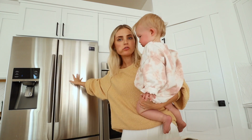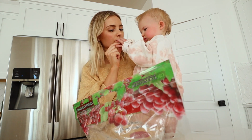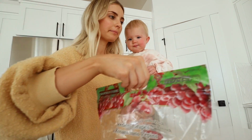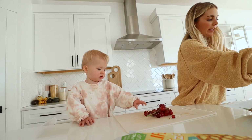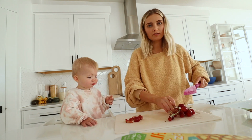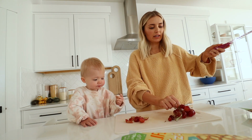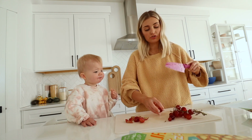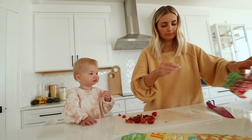Do you want grapes? She loves grapes lately. Does this sound good? Okay, let's wash them and cut them. Wanna help me? You gotta wash them, and you gotta cut them, huh? These grapes are too big. There you go. Those are so yummy. She's very into snacks lately. She actually figured out how to push her little dining chair over to the fridge, and she literally opened the fridge by herself the other day looking for food.